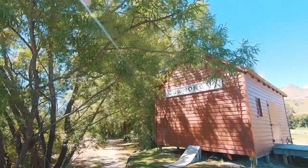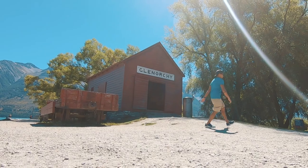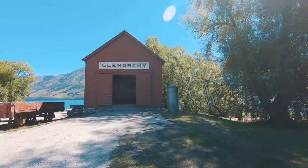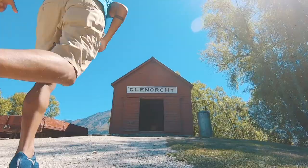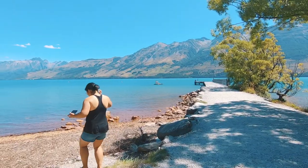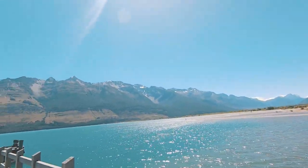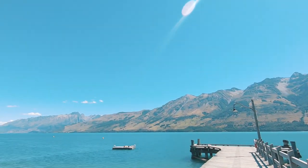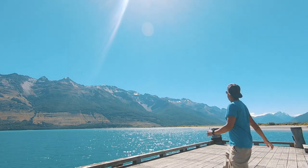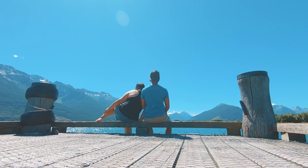And this is the infamous, the most famous landmark here in Glenorchy, the Glenorchy Barn, the Red Barn. I guarantee you, there's an abundance of photographs on the internet of people posing in front of this very barn. And today, not a single soul. This is pretty amazing. Today. Look at this, just a fine day. Not a cloud, no clouds.